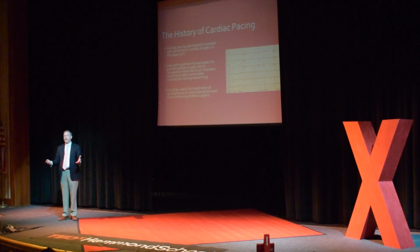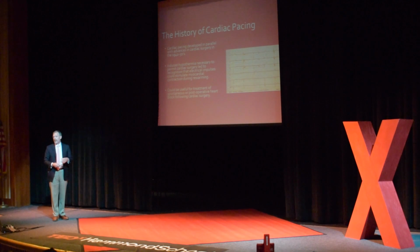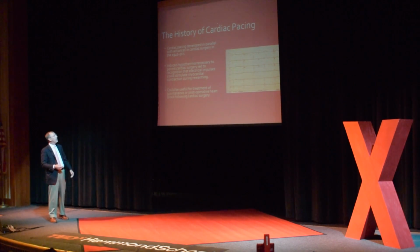We're all sitting here today because our hearts are beating at a certain rate. And we all have these little cells called sinus cells in our hearts that tell us how fast and how slow our heartbeat should go. Some people have an abnormality with that. The pacemaker gets sick, and they end up needing a permanent pacemaker implanted to take over this work.